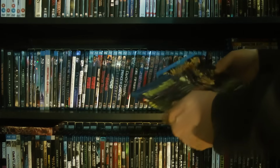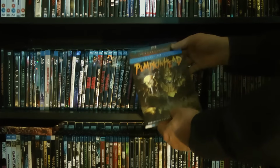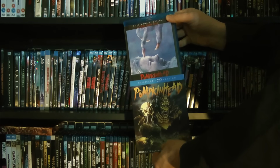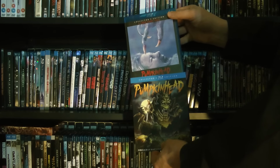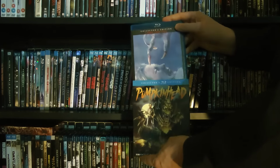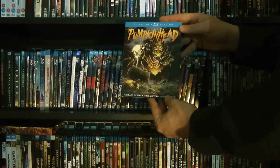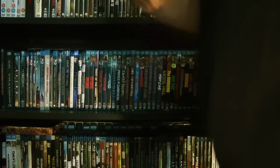And here we've got Pumpkinhead Collector's Edition. There we go. Very cool. I think that's a terrible cover. That's just a screenshot from the movie. I could have sworn there was a better cover than that. Anyway, yeah. In this case, the new artwork is yonks better than the original. Yeah, and then of course, oh, hold on a second.